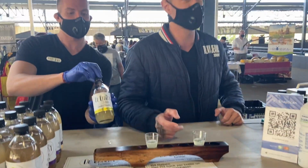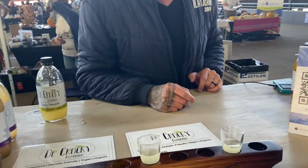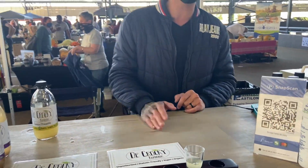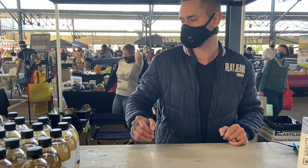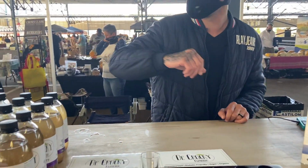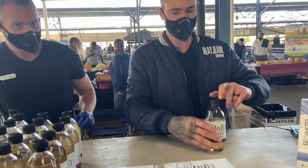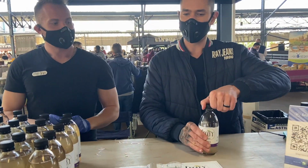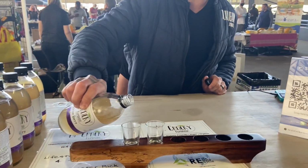This is a cheeky pineapple. It's a green tea with the Natal pineapple cold press, 2% and 98% kombucha base. The wind's come up now. Ooh, I like that one. Winterberry. Also a green tea. Awesome. With the Cape grape and winterberry.